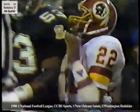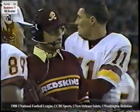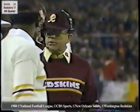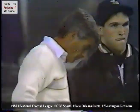Now what Joe Gibbs is thinking in here, you say, why Jamie Morris? I think he's figuring that this defense should be worn down a little. His team is bigger and stronger. He's trying to get the fresh guy in there, Morris. Maybe be a little quicker than the defense is.